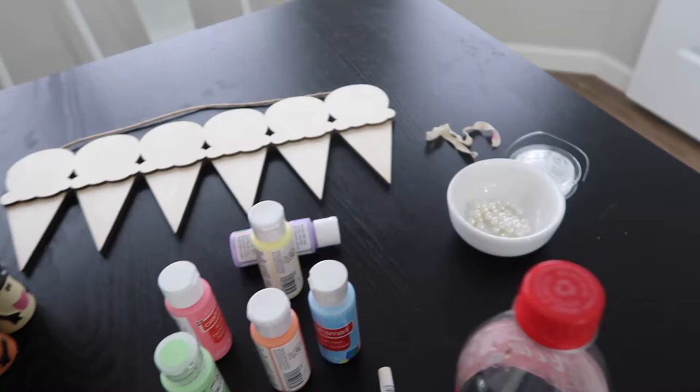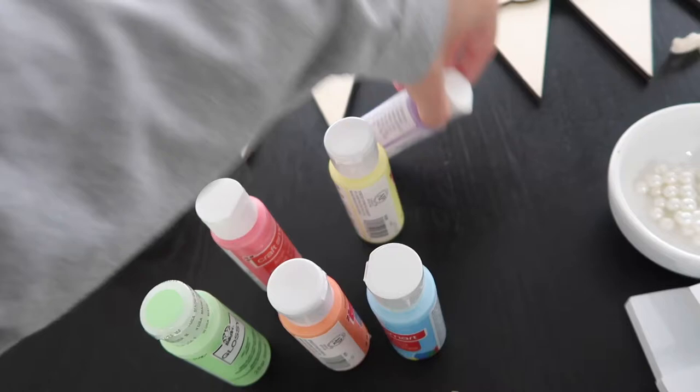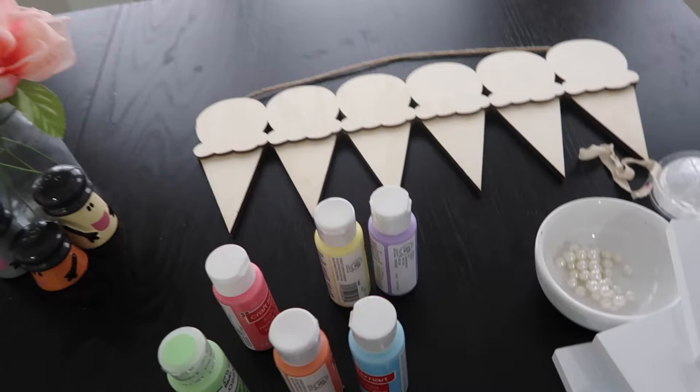Okay guys, so Quentin was wondering how many lights we needed for outside because he is at Lowe's. But yeah, I just got these ice cream cones and all these fun bright colors. I'm gonna do each one a different color, but I want to leave the cone plain because cones are plain. So yeah, I got those.